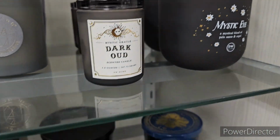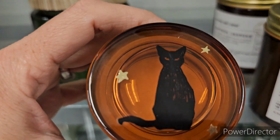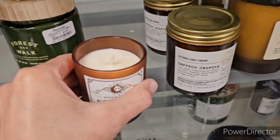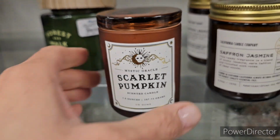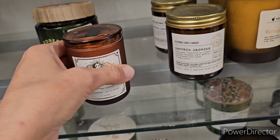DW Home did them. And then here's another one, Scarlet Pumpkin Mystic Oracle. It's got the kitty. Okay, so we're gonna smell this. Oh, that does not smell like pumpkins at all. Okay, it's really cute though, so we're gonna get a picture of that one.